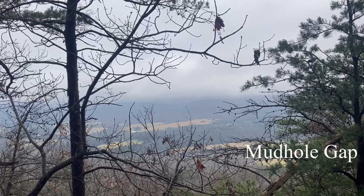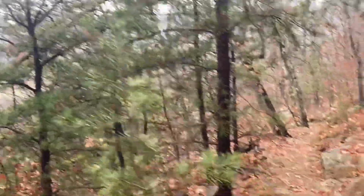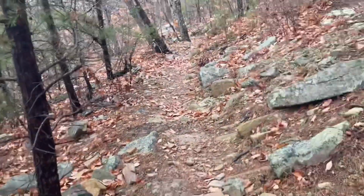I don't know what gap that is in the middle of your screen, but we're getting closer to the car because I can hear traffic. I've only got a little bit more of this descent to do before I'm back at the car.